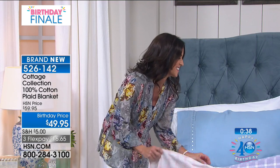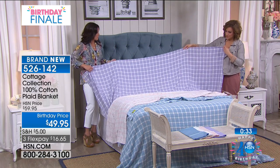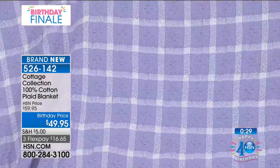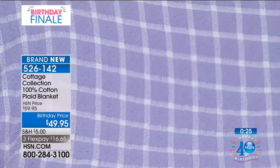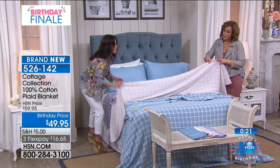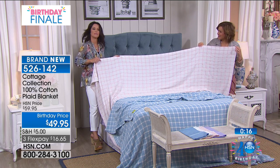So Kelly, let's do the colors once again. We'll stretch them out. They're gorgeous. We've got the lavender plaid, okay? So take a look at that. It is that perfect shade of lavender, almost like a hydrangea lavender, not too dark, not too pink. We also have it available for you in the prettiest, most white. Doesn't this look like a little heirloom? It looks like you've had this for years.